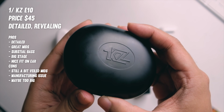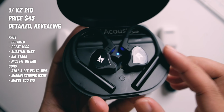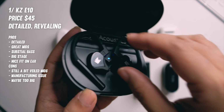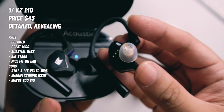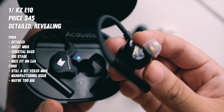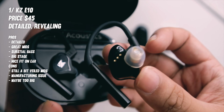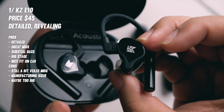However, my con with the E10 is it has a manufacturing issue. So I heard a lot of news that a lot of people are not getting good units of the E10. So actually, my unit is good. I didn't have any major issue. However, some people encounter it. So make sure if you're getting it from a shop, test it thoroughly. If you're getting it online, contact the manufacturer if they have a return policy to make sure that you're getting a good unit. So that's unfortunate. This is the best sounding pair, but because of manufacturing issues, you need to be extra careful in these.